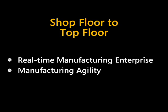This is one in a series of demos that take a look at the kinds of business solutions enabled by Longhorn technologies. This one focuses on manufacturing. One of the big themes for manufacturers is, quote, shop floor to top floor integration, where there's just great visibility all the way from plant floor operations to supply chain logistics to customer demands.